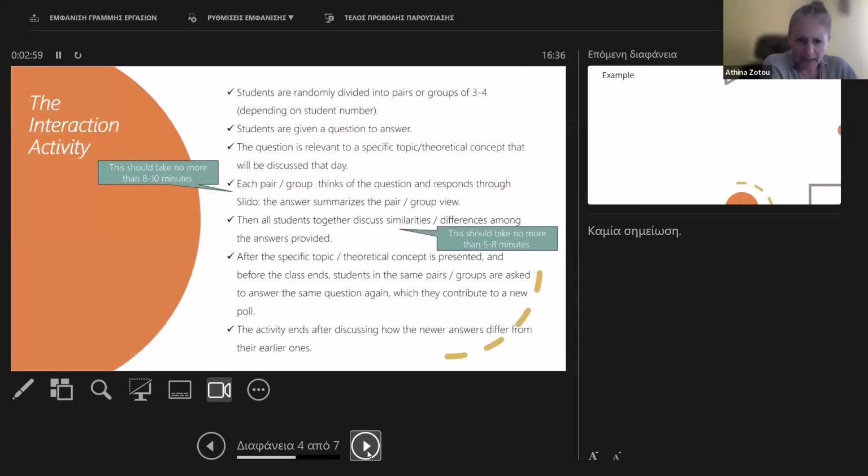The activity, the process, how I do this is divide the class randomly into pairs or groups. It depends on the students' number, of course. And they are given a question relevant to a specific topic, a theoretical concept that will be discussed that day in class.